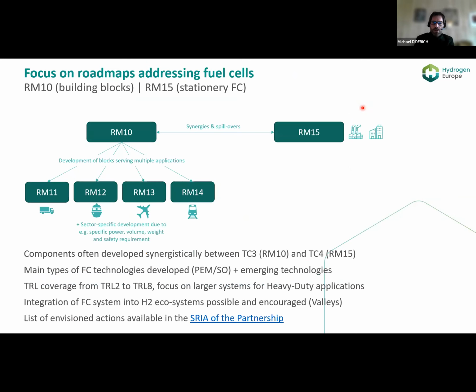A quick focus on the roadmaps of interest for this group: roadmap 10, building blocks, and roadmap 15, stationary fuel cell. As I said, roadmap 10 on building blocks will serve all the applications within the same group. So roadmap 11, application on road, so trucks. Roadmap 12 for anything that is floating, so ships and boats. Roadmap 13 for aviation, and roadmap 14 for rail application.